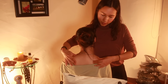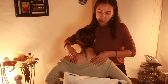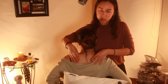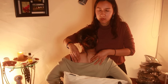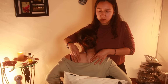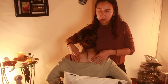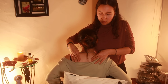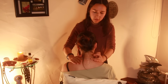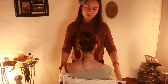So let's find gallbladder 21. And you're just going to press down. I want you to take a deep breath in, okay? And exhale. Take a deep breath in. And exhale. Deep breath in. And exhale. Good. Very well done. I know it's not always comfortable, but it helps.